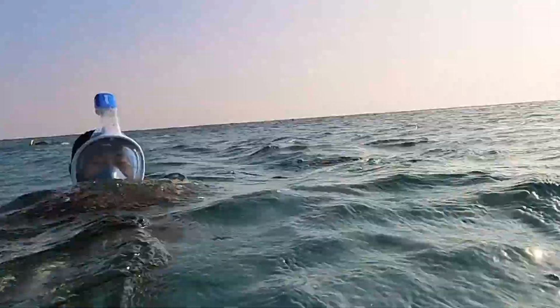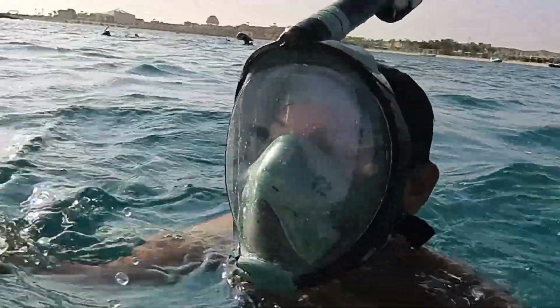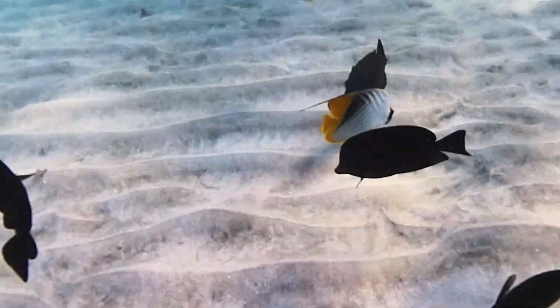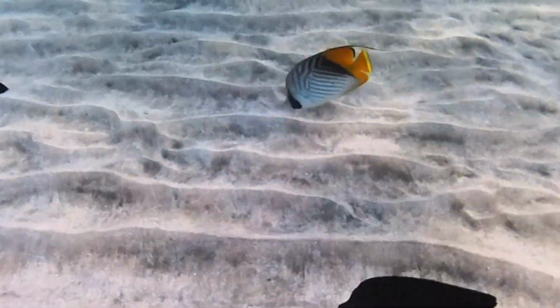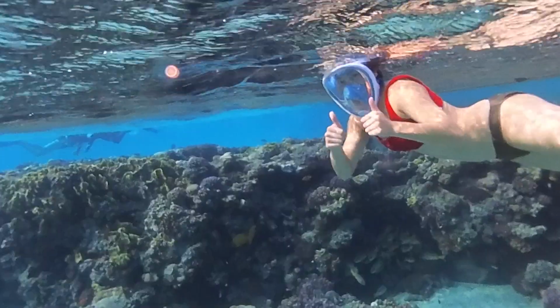We made our way into the sea. Temperature was on the colder side, but don't let this stop you. The visibility was so clear. Every fish, turtle, stingray, and corals did not go unnoticed.